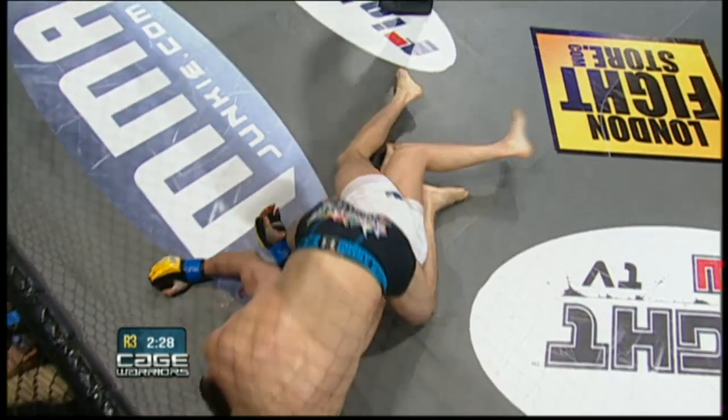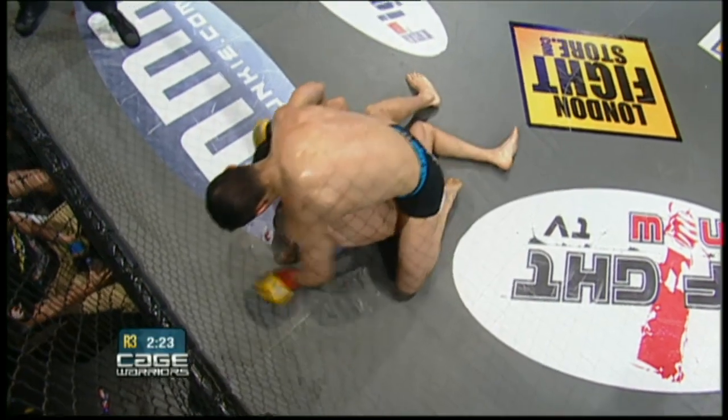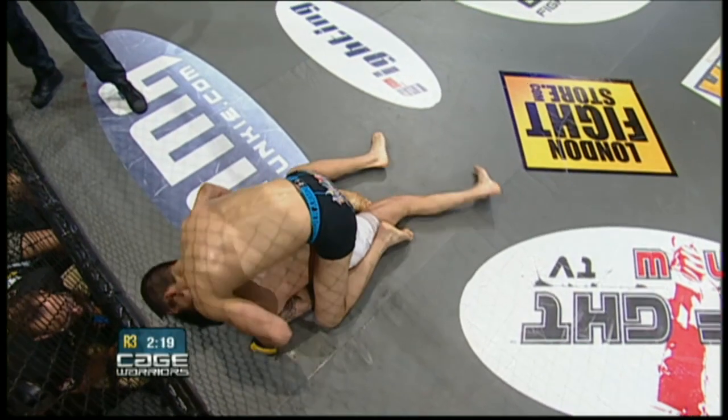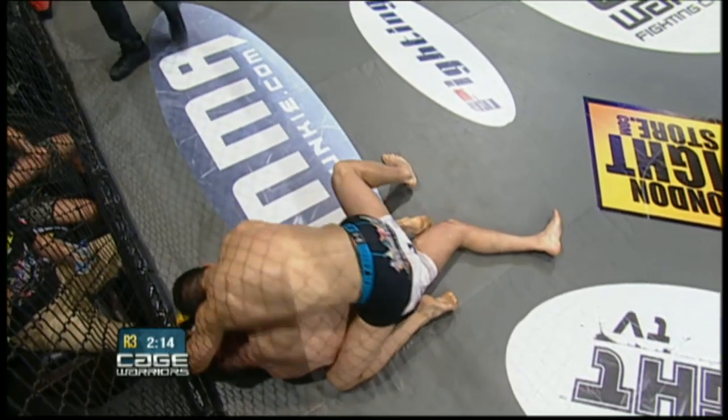Precarious position here for Martin Delaney. Damir Hadzovic on top, elbows and punches coming in. Delaney should be able to scrape him off the back here, but of course he's still probably going to be in mount even if he escapes.